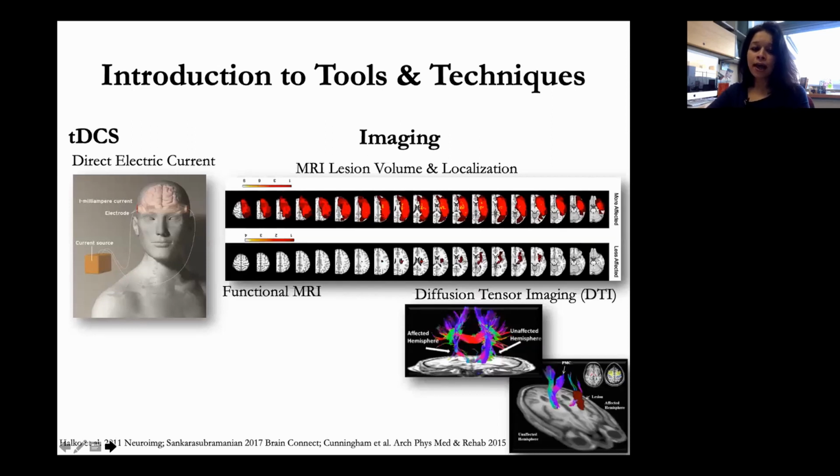Other techniques we use in the lab include tDCS. Our dear colleague Daria was talking about that in the context of her work. So we use that as well.